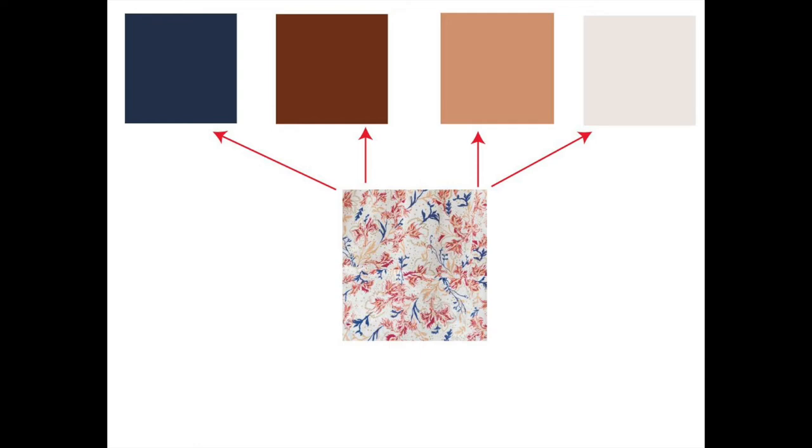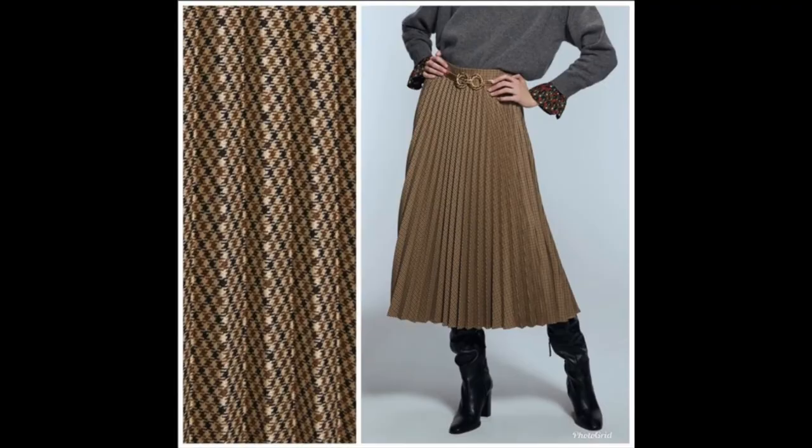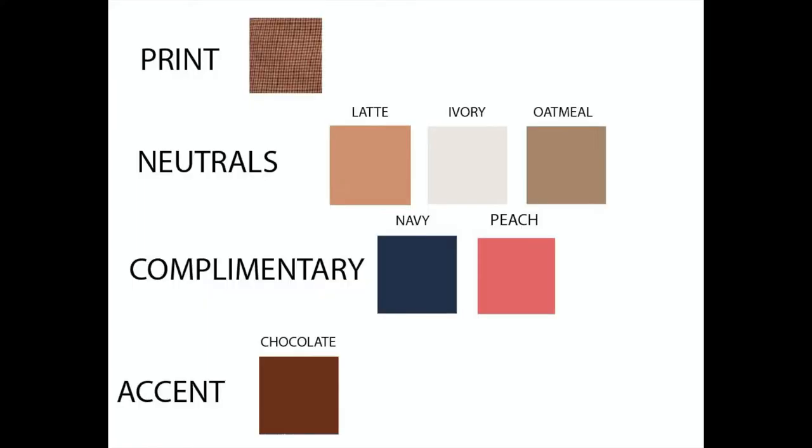One of the easiest ways to pick a color palette is to pick a print first and then extract colors from it. I'm going to pick this plaid print for my palette that has different shades of brown in it because I already have a skirt in my closet that has this exact print and I can use it for my capsule. For neutrals, I pick muted brown shades like latte or oatmeal and also ivory color. For complementary colors, I picked navy blue and peach. And for accent color, I pick chocolate brown that I'm going to use for my accessories.